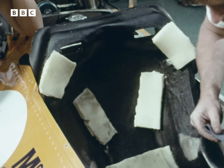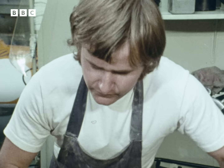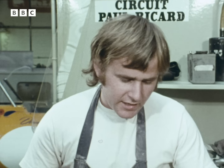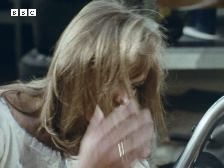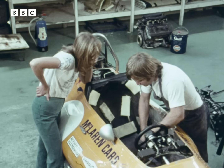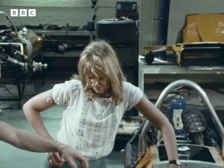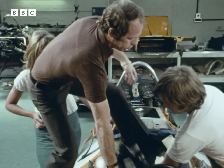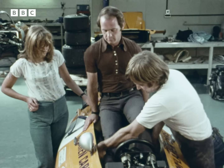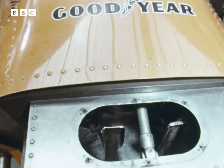Well, when Peter took this car over, some fiberglass people came down and filled the whole tub with clay and then sat him in it and pushed him down, and he twiddled the steering wheel and pushed the pedals and really got comfortable in the car, and then they took a mould off that and went away and made the seat. Peter Gethin, the 1969 and 1970 Formula 5000 champion, is starting his second season in Grand Prix racing as the number 2 driver for McLaren.